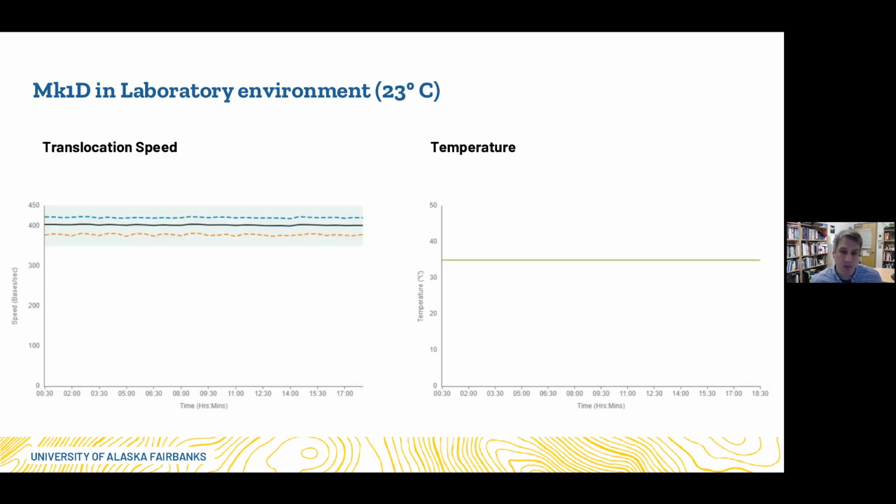I wanted to make sure that the Mk1D was operating in standard laboratory environments as we expected. During the sequencing run, we kept track of the translocation speed, the sequencing speed. You can see on the graph on the left that the sequencing speed was sitting right around 400. This is in its optimal performance range and what we expected. This is a laboratory environment, it should behave normally, but before we tested in any different environments, we wanted to make sure it was working for us.